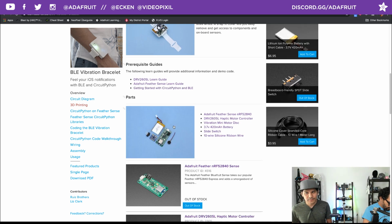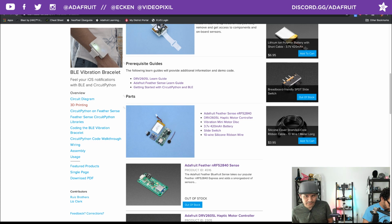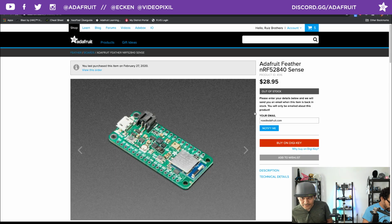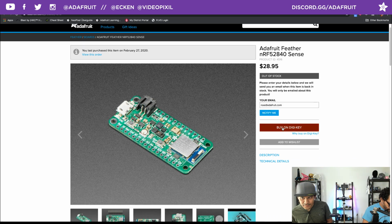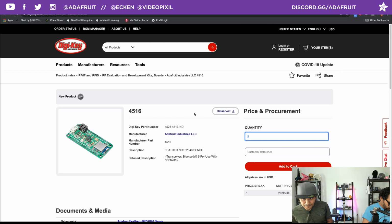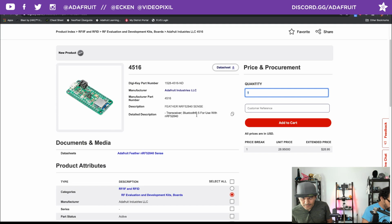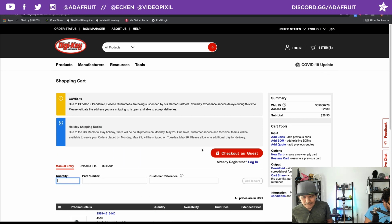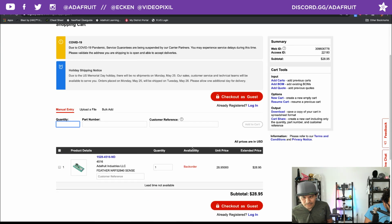Yeah, so very similar to last week's project. Instead of the toggle switch, we have the slide switch because it's a little bit smaller profile. So we're out of stock on the Feather Sense, but let's see if DigiKey has any. So a little DigiKey button here. Click on that. I think they are out of stock, unfortunately. Oh, yeah, they're on back order.